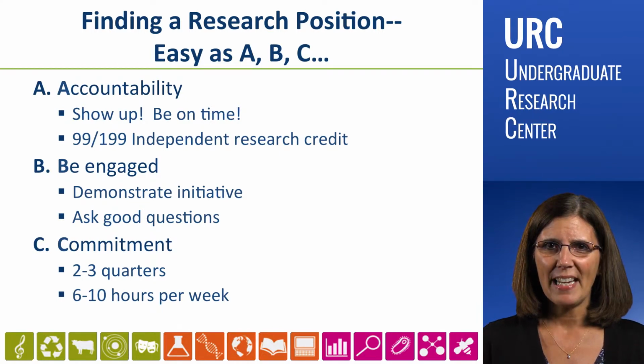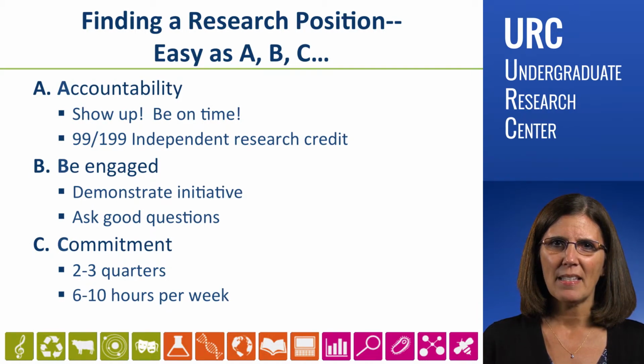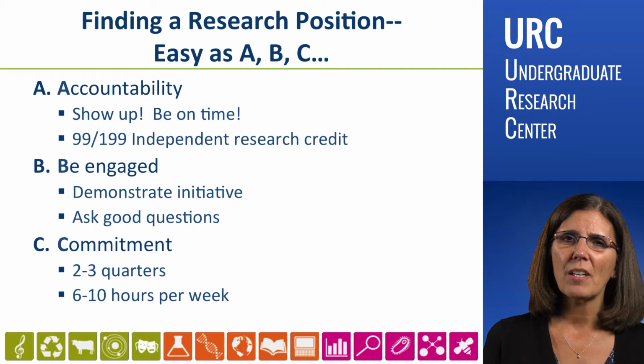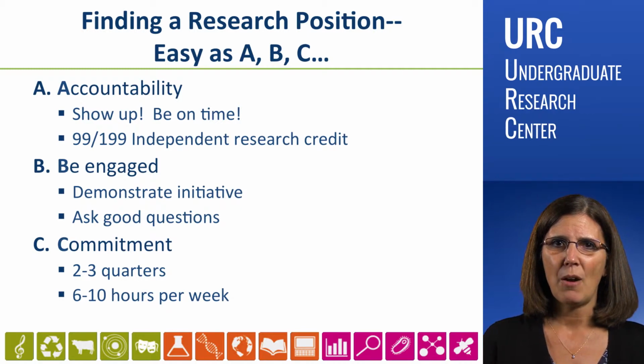B, be engaged. Demonstrate initiative. Ask good questions. Let the professor know that you're genuinely interested in the work that they're conducting. And C, commitment. Professors want to know that you're committed to their projects for 2 to 3 quarters and for 6 to 10 hours per week.